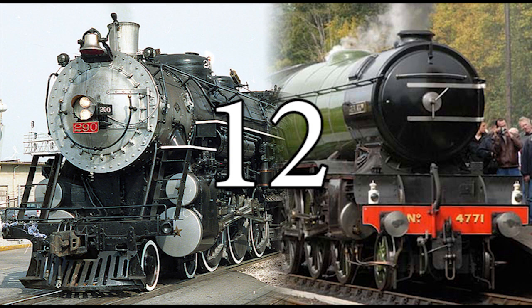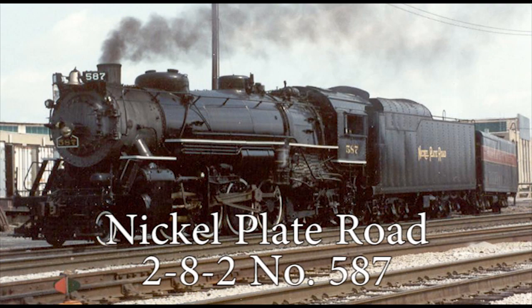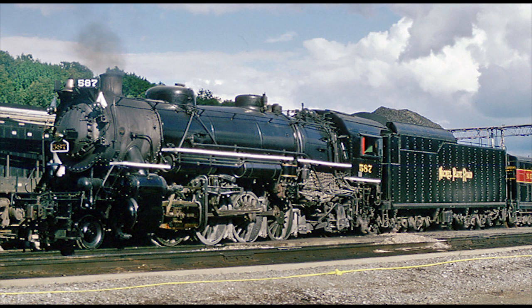Number 12. Nickel Plate Road, number 587. Starting off the third part of my list, at the number 12 spot, is old number 587, a USRA 2-8-2 Light Mikado from the New York, Chicago, and St. Louis Railroad, otherwise more commonly known as the Nickel Plate Road.